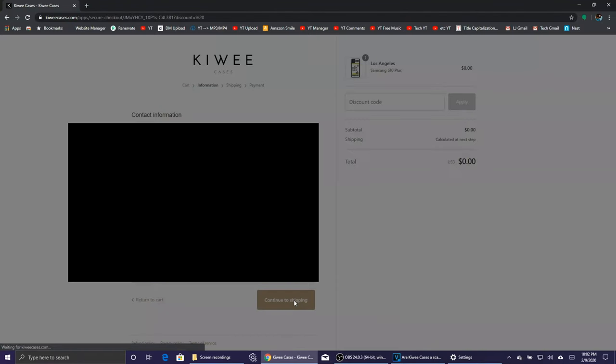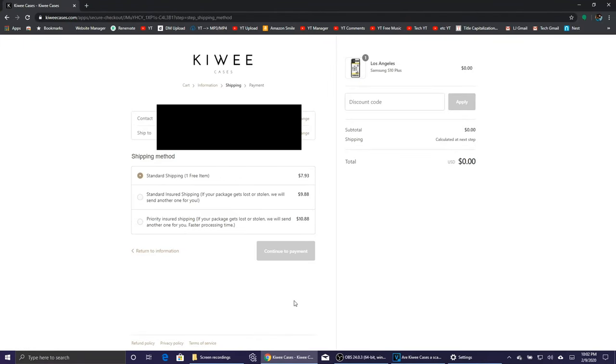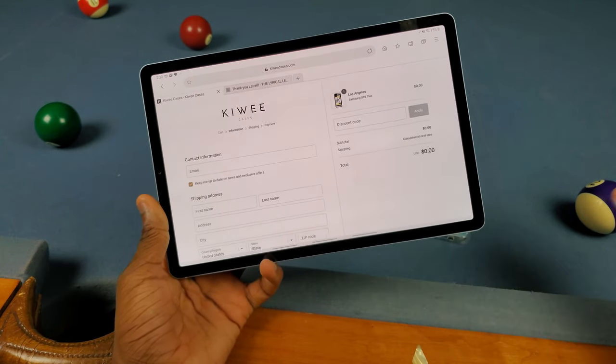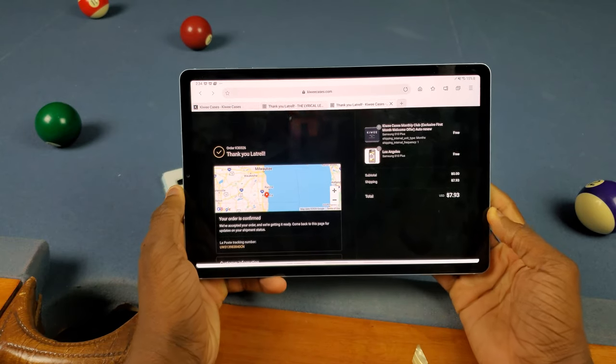You put in all your info, and then when you get to the shipping part, it asks you if you want to pay $7 or however much you want to pay, the quicker you want it. But I'm pretty sure nobody's gonna pay more than $7 if the case is free. Well, you go through all that, and then you get to your thank you screen.